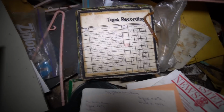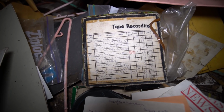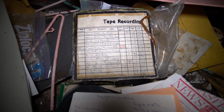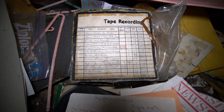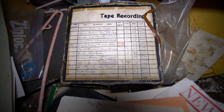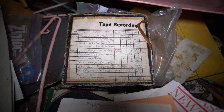They have a listing of what they recorded. There's more in Mrs. Parks. There's Gordon and Miriam. So I guess he recorded his family when they were talking. Parks talking about U.S. Penske. Spensky. I don't know what that means. Maybe it's a person. Worship?